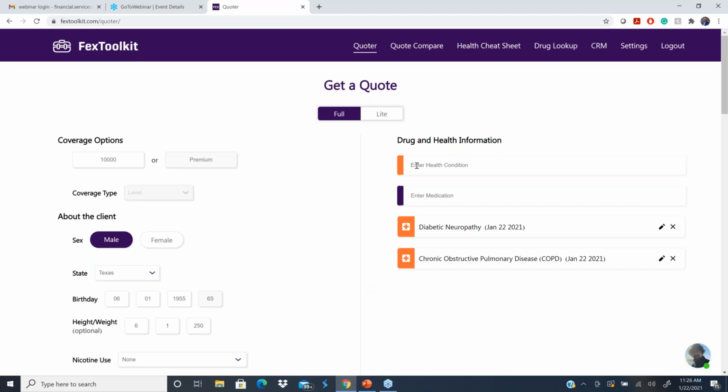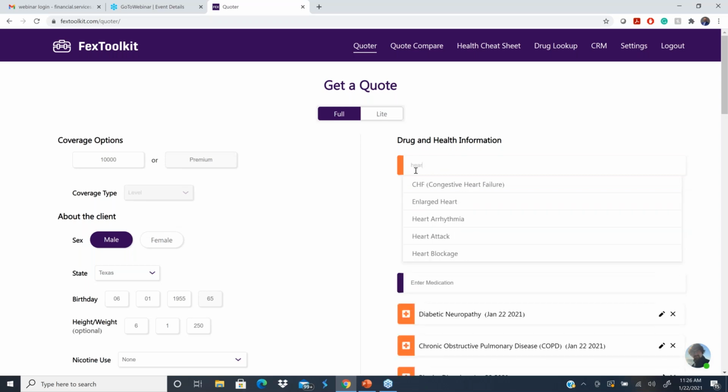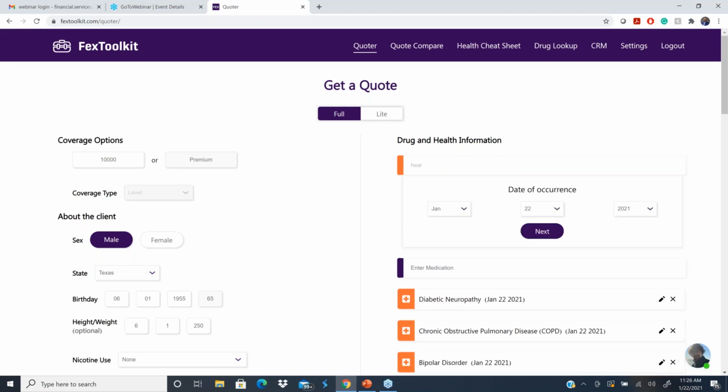Let's throw in bipolar. And let's say they had a heart attack, Jimmy, less than 2 years ago. Let's just see what comes up. Now, this is a client that you would probably think we need to go guaranteed issue on. Date of occurrence: let's say it was over a year ago, but less than 2 years ago. So let's say January 2020, or June or July of 2019. So they're kind of in between. In a couple of months it's going to be over 2 years, but they're in that year-and-a-half area, which can be tricky sometimes.